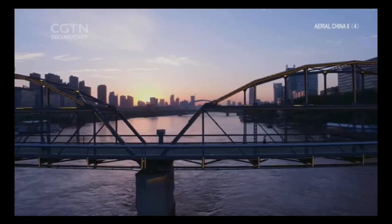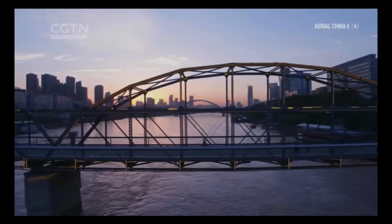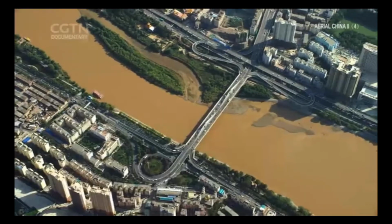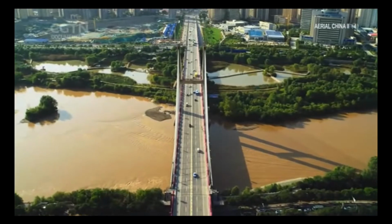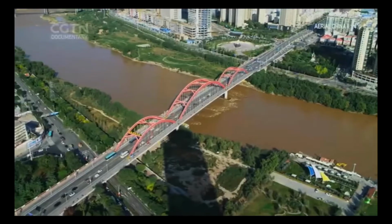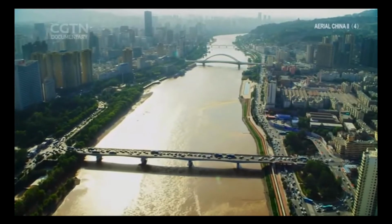After 100 years in service, Zhongshan Bridge now enjoys a well-earned semi-retirement. Still open to pedestrians, the strenuous job of getting heavy traffic across the river has been taken over by more than 20 newer bridges that now span the Yellow River.